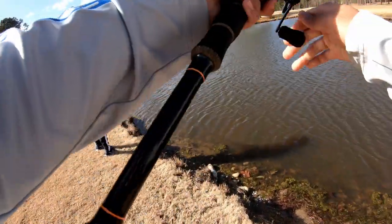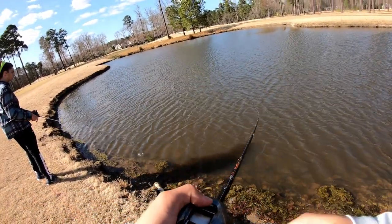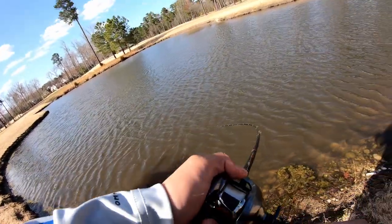Ooh, soar it. Oh no, no, no. Oh, ho, ho. That wind just changed it last second. All right, if I catch a fish on this, oh, there's one.